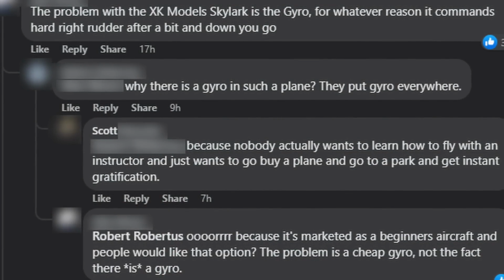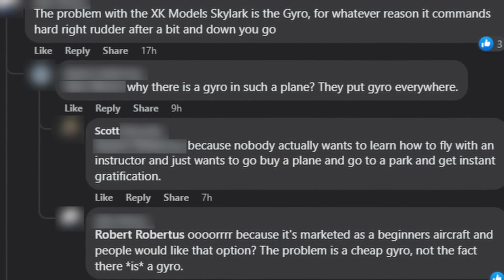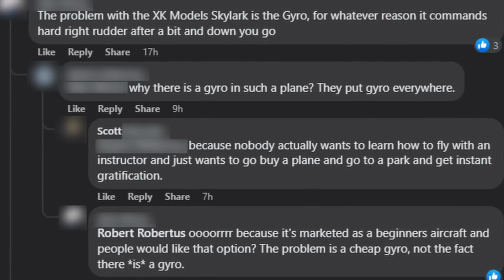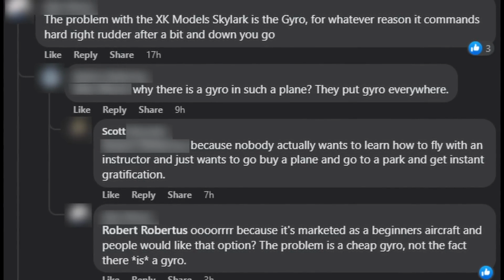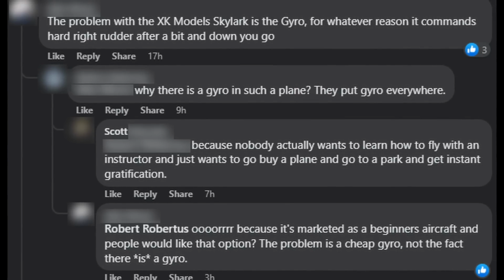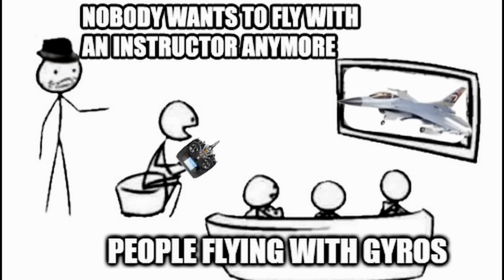Look at this guy's sky. Because nobody wants to actually learn how to fly with an instructor and just wants to go buy a plane and go to a park and get instant gratification. Oh no, people want to have fun. Well, Scott recently joined the Fun Police, and he's about to put a stop to that right quick.